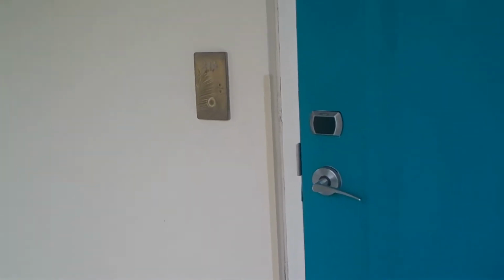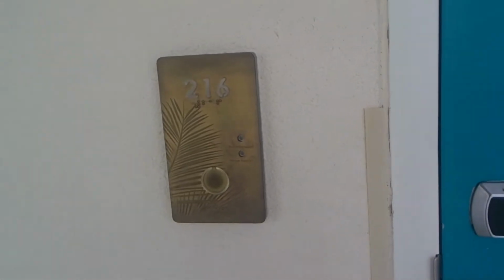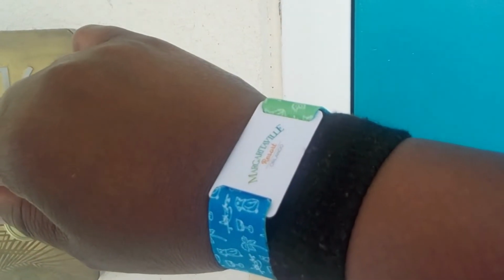Okay, here is our room at Margaritaville Orlando Resort. We are in room 216, and we have bands. They gave them to us on check-in in order to get into the room. Yeah, pull instead of push. Hi. Welcome home.